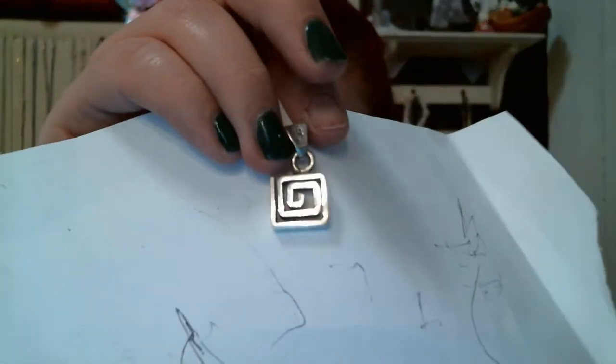So I don't know, but I wanted to show some of my sterling. If anyone wants to know what they are, the prices, just ask.